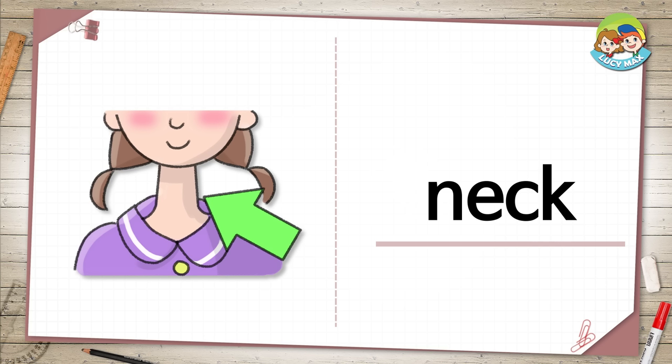Neck. The green arrow is pointing to a neck. It is below the ears and above the shoulders.